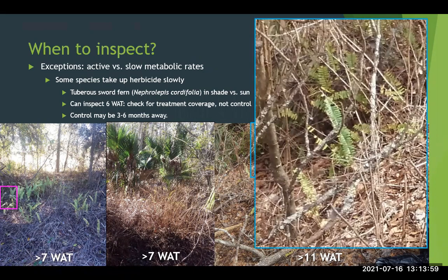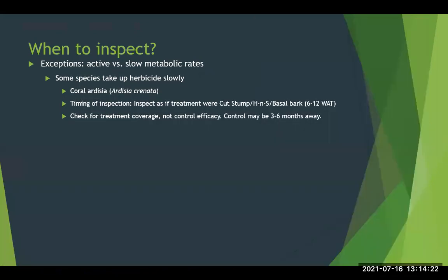There's a little bit of loss of green and yellowing too. But the sign of dropping pinnules is a good sign that that plant is taking up herbicide and is on its way to control. And you may just need to come back another few weeks later to ensure that that patch of not climbing fern, tuberous sword fern, is controlled.